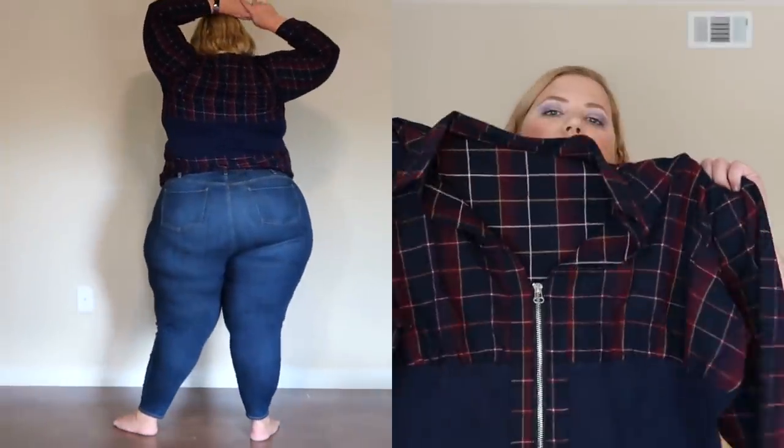Ooh, we got some plaid. Love me some plaid. I remember this shirt because I thought it was so cool the way it was designed. It's a plaid shirt that they've cut up and then put this really cool blue panel to accentuate the waist and a zipper down the front. I think this is such a cool, fun, different take on plaid that I have not seen.